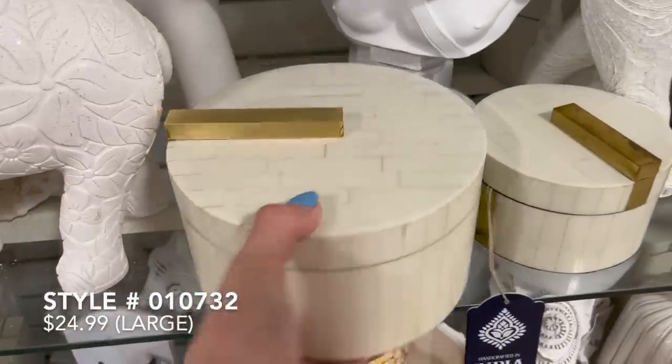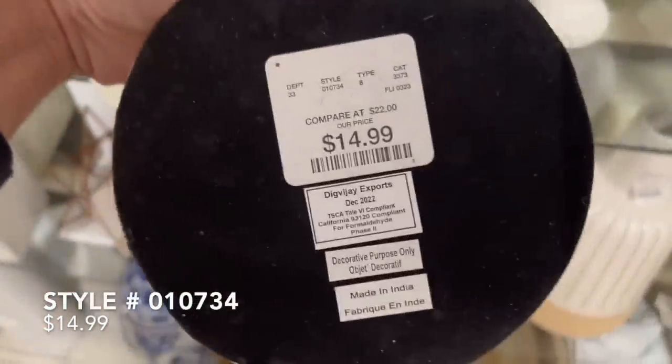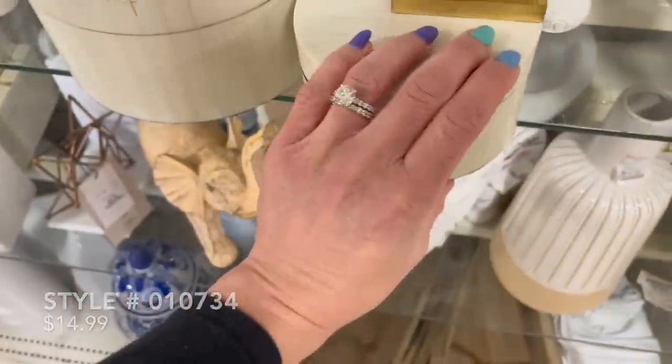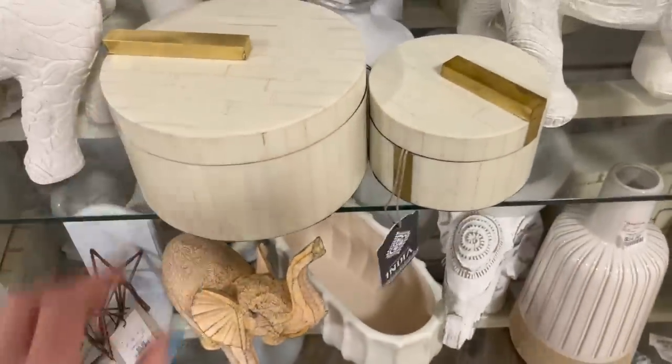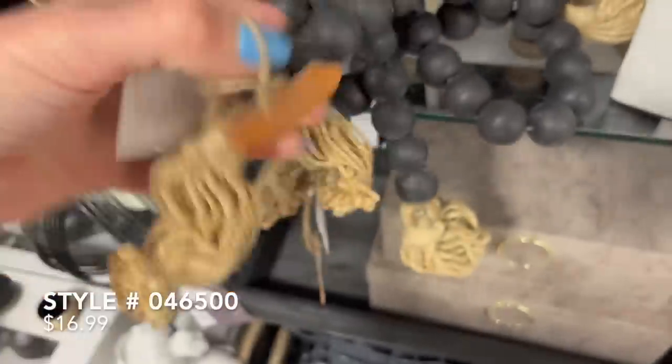I came across these circular storage boxes that I thought would be perfect for anyone that had open shelving. I loved the bone and the brass detailing. It was a very unique combination. The large one was priced at $24.99 and the smaller one was priced at $14.99.